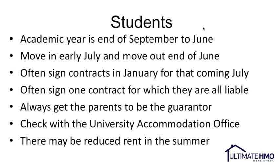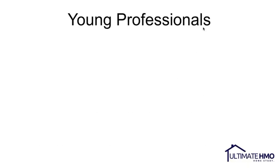If you've got somewhere where there's no rental income in the summer, what a lot of landlords do is, because the students aren't there and don't pay rent then, they do very short-term lets. And if you've got accommodation in a city that's popular in the summer with tourists, for example, you can make a lot of money doing very short-term lets just for that July and August period when the tenants aren't paying you any rent, okay? So students is the first type of tenant, one of my favorite types.